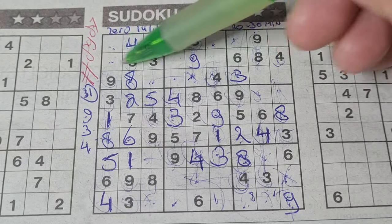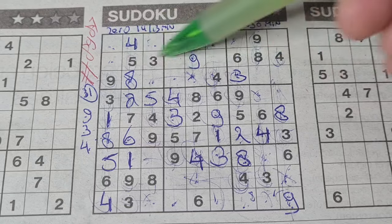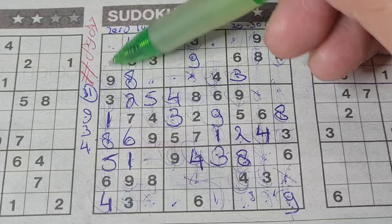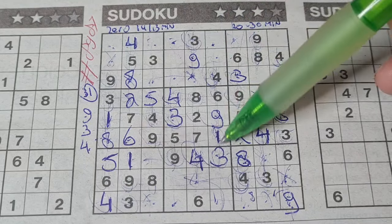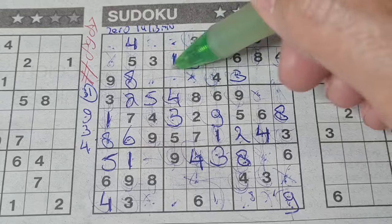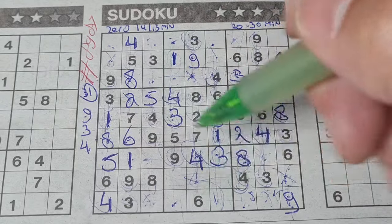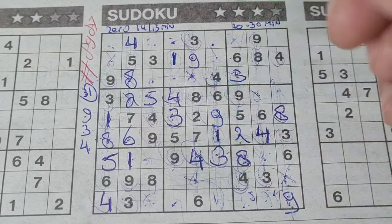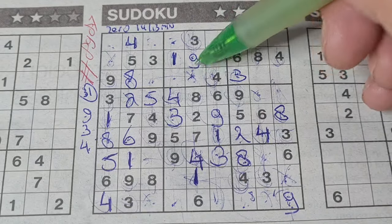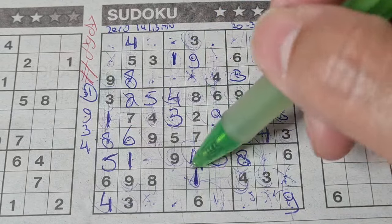3 missing numbers in the second row. One of the missing numbers is a 1. Here can be 1, we have 1 in the first column, no 1 there. Here can be 1, we have 1 in this column, no 1. So the only place left for the 1 should be there. 1 in this column, 1 in that column, so the column between, the middle column, the only place left for the 1 should be there. 1 box left now in this middle column.